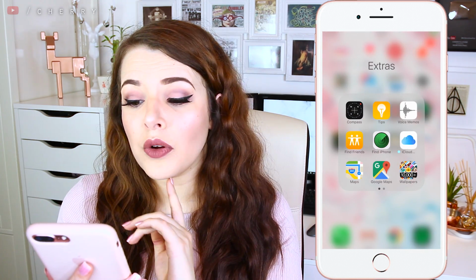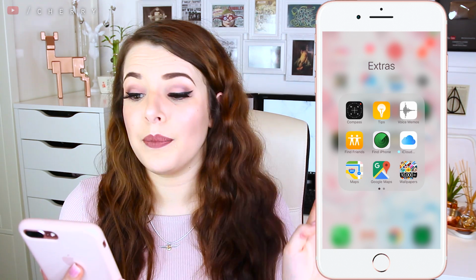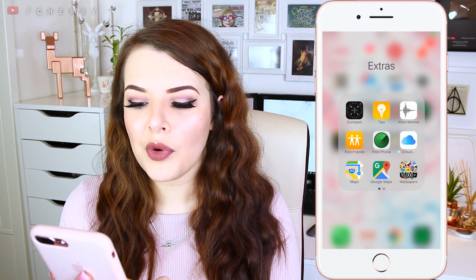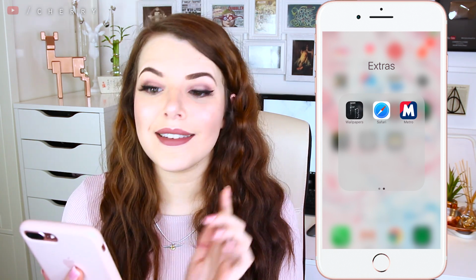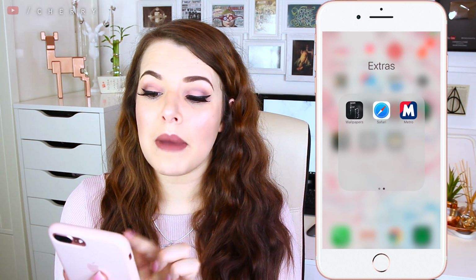Then I've got my little folder of extras, which are things that I don't care about. So compass, tips, voice memos, find my friends, find my phone, iCloud Maps, Google Maps, wallpapers. That's great if you're looking for a new wallpaper on your phone. I have Fantastic Beasts wallpapers, which may have been where my Harry Potter one came from, Safari, and the Metro newspaper.